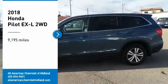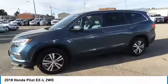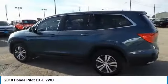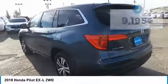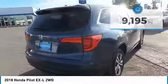Make a great choice today with the 2018 Pilot. Optimal utility, indulgent interior, powerful performer. You'll be ready for almost anything in the Honda Pilot. This vehicle has less than 10,000 miles. Come take a test drive today.